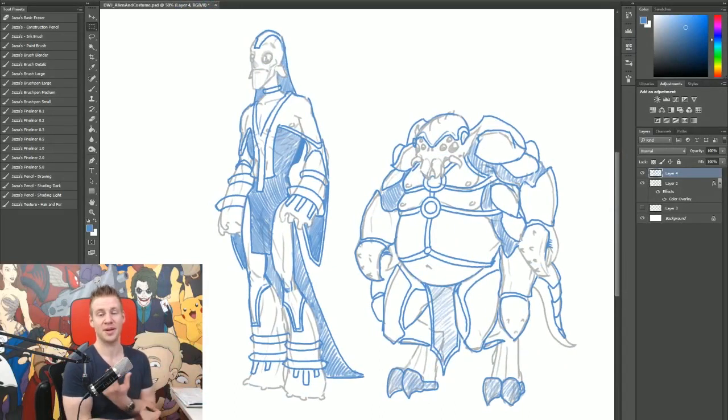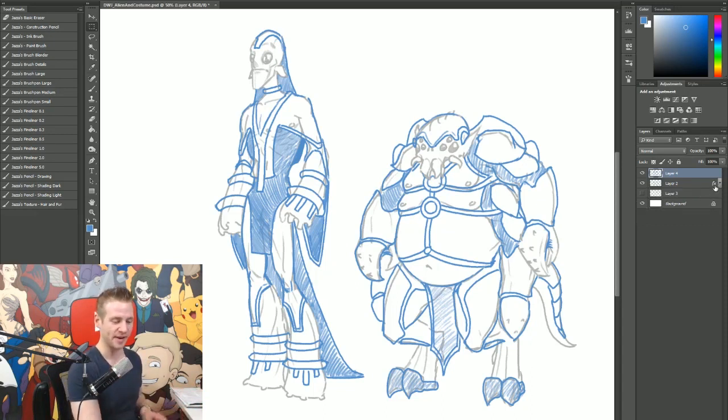So the one on the left looks much more like some sort of formal ambassador, and the one on the right might be some sort of military general, but obviously dressed up and trying to be respectful to those he is around. So these are the aliens I've created for my cocktail party. So now what I'm going to do is create a finished concept art piece for both of them.